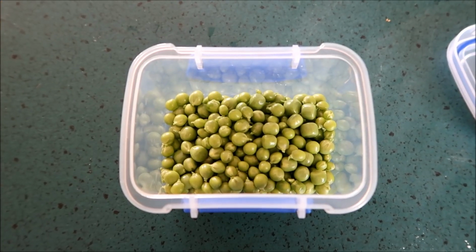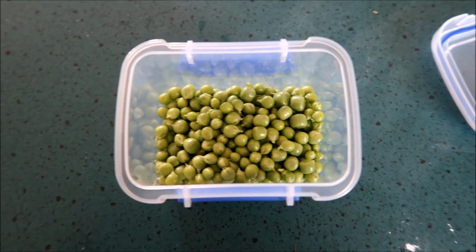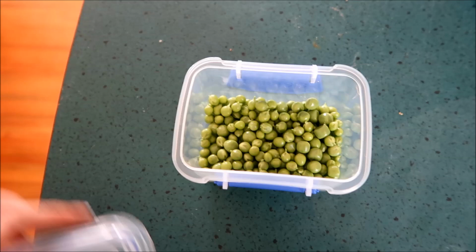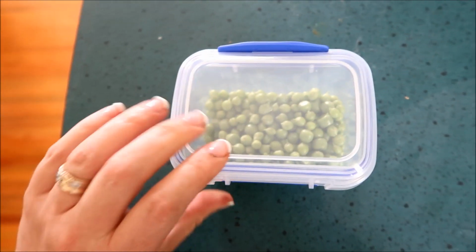I'm harvesting at least 30 pods of peas every day. Today I got 68, so I've shelled the peas and they're going to go into the fridge to be sprinkled into salads and eaten raw.